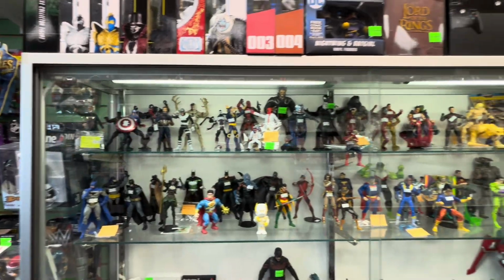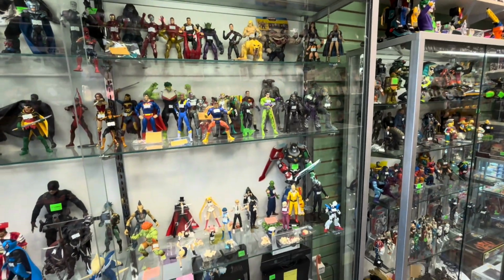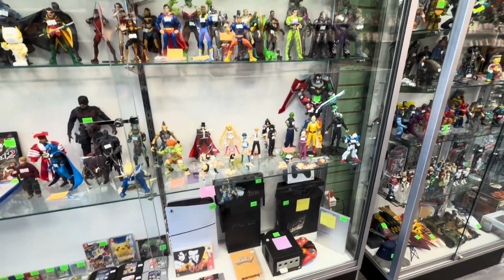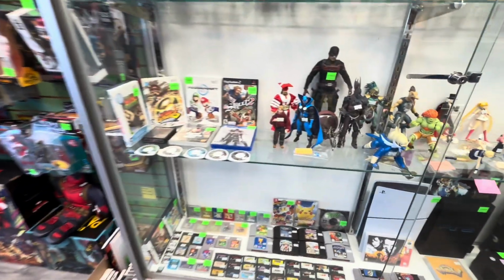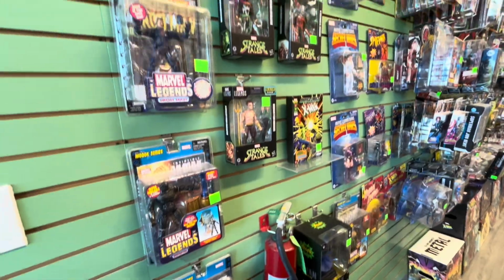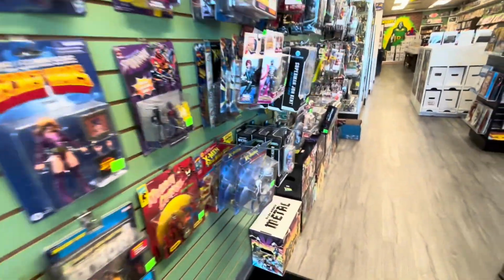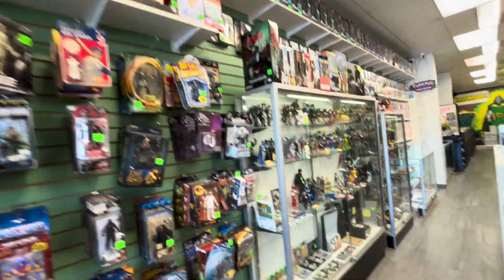They also had DC and Marvel figures, both loose and carded. They had a Kevin McAllister figure. Yeah, that was cool. I like that with the little rifle. I like how we had it in the middle of all the Marvel and DC. They had a bunch of carded Marvel and DC figures. It took up an entire wall. Multiverse, Legends. So many. All the McFarlane stuff. It's nice to see it.